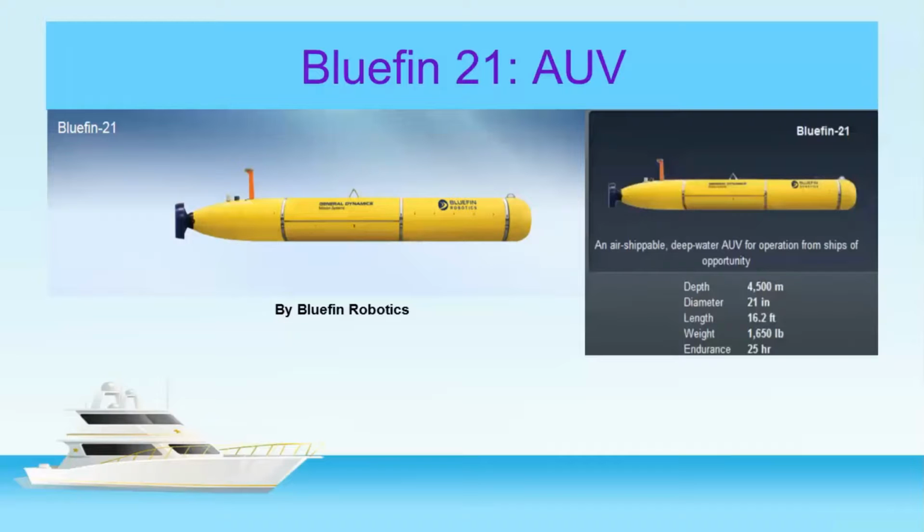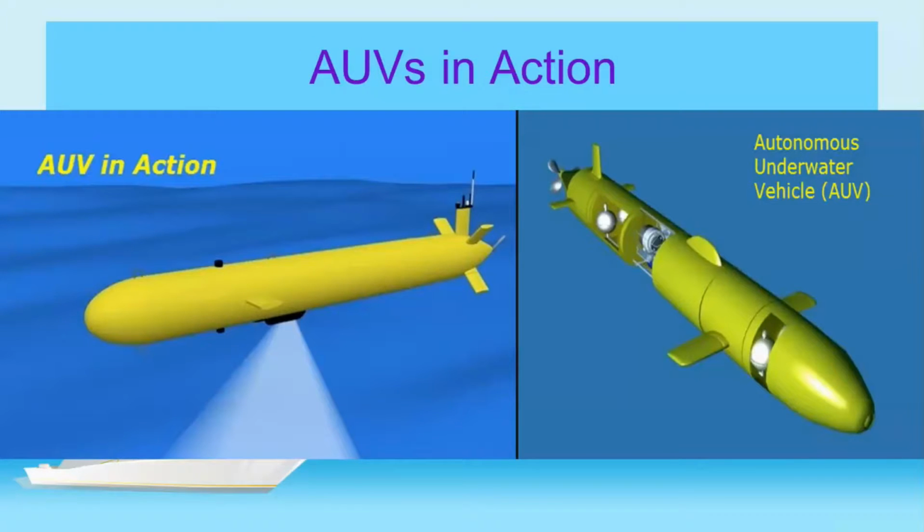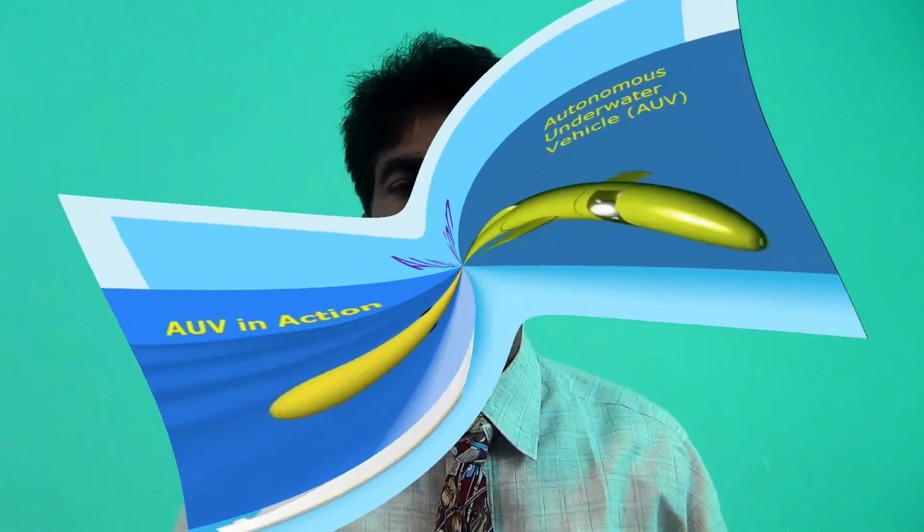Remotely operated vehicles are operated from ships and connected through a cable. There are several types of ROVs. AUVs in action. This is how an AUV works. People across the world are eagerly awaiting the updates on MH370, and the families of the passengers and crew members want to see the bodies of their loved ones.